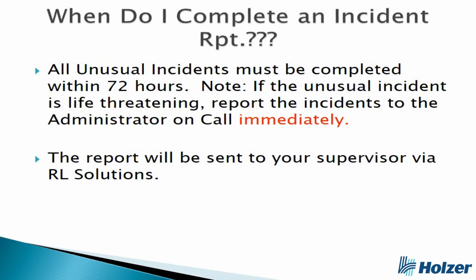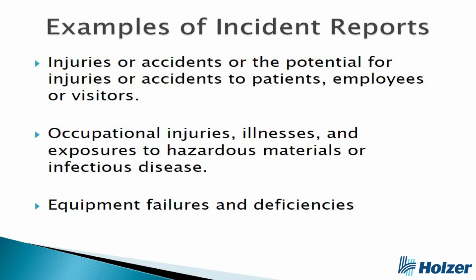When do I complete an incident report? In your case, if you're not going to be here for several days, get that incident report done as quickly as possible, prior to ending your shift. Seventy-two hours is our policy, but we want it done as quickly as possible. If it's something life-threatening, make sure you quickly notify the nursing staff you're working with, notify the nurse supervisor, and then on up to the nurse manager if needed.